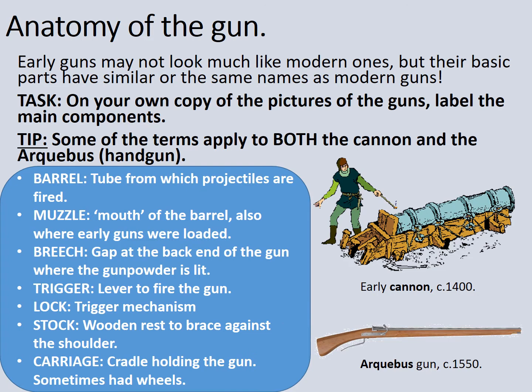Perhaps you considered some of the etymology or origins behind some of these words. Well, let's start with barrel. Early guns were actually created a lot like wooden barrels, with strips of metal tightly held together with bands of metal to strengthen them. You can notice these bands of metal going around the barrel of the gun in the early cannon. That is where the gun barrel gets its name.